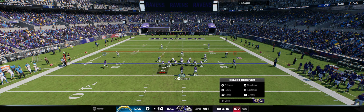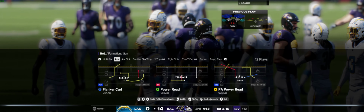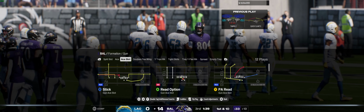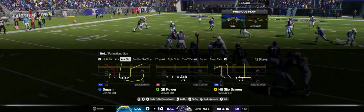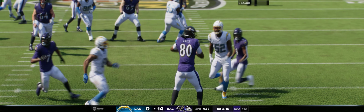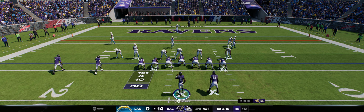On the gun, Jackson. This is caught by Isaiah Likely. He gets this down to the 13-yard line. It's a great pickup, 16 yards, and now they've got first down. That is what elite offenses are all about. Why worry about three downs? You need only one. Move the chains. One play, keep driving that defense backwards.